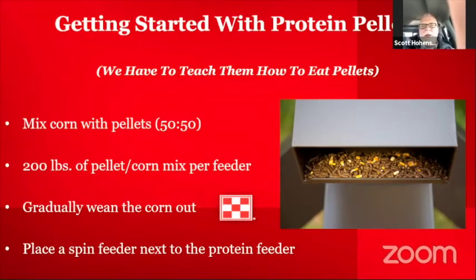I wouldn't put more than about 100 to 200 pounds of that 50-50 mix in a protein feeder to begin with, because one of the worst things you can do is go to that property, get a new protein feeder out there and put 1,000 pounds of pellets in it. Those pellets are going to get old and dry out before those deer really get started on them. So we want to keep them as palatable as we can. Then we gradually wean out that corn over time. That might take 30 days on some properties, and I've seen it take 6 months on a property.